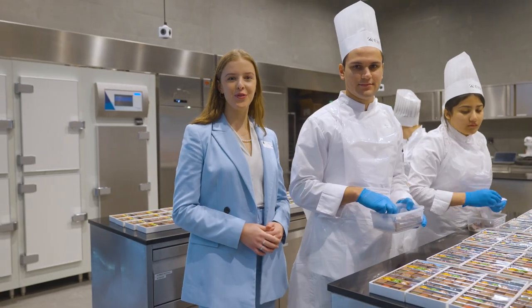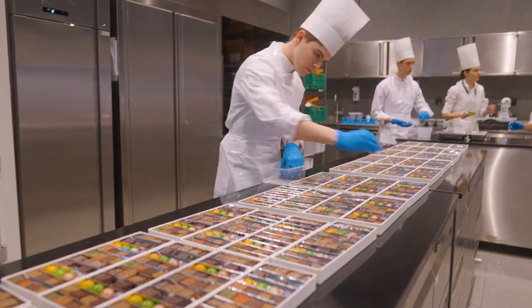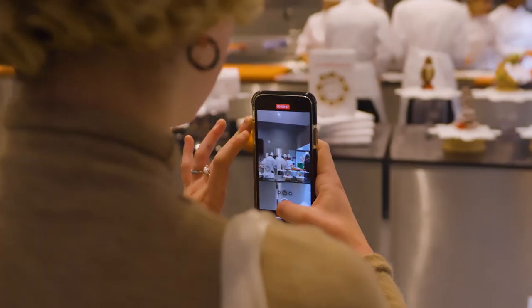And now we're in the pastry workshop. I'm Aras, and we prepared all these chocolates throughout the week, and now we're packaging them for the boutique.